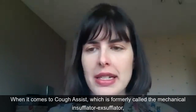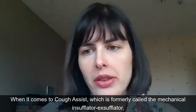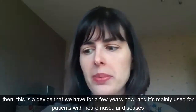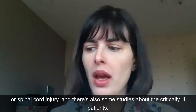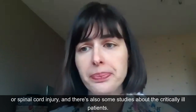When it comes to cough assist, which is formally called the mechanical insufflator exsufflator, then this is a device that we have for a few years now. And it's mainly used for patients with neuromuscular diseases or spinal cord injury. And there's also some studies about the critically ill patients.